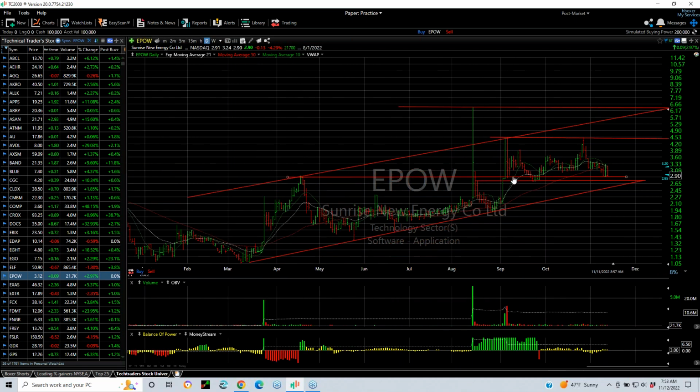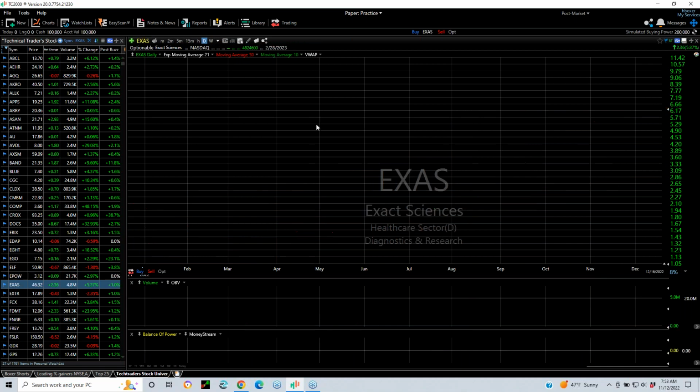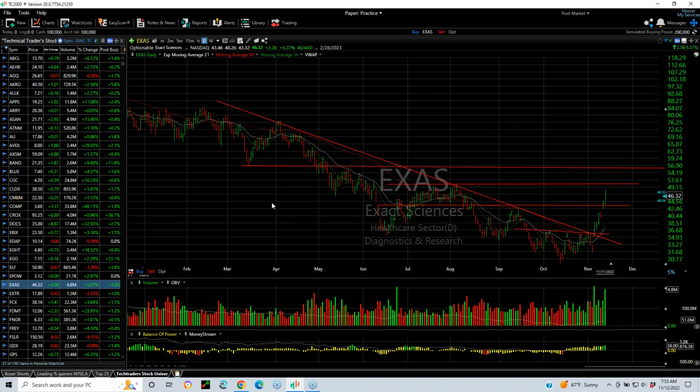EPWO, very spiky, very thin, a good story there in terms of new battery development. Explodes, implodes, explodes, and then forms a coil, pops again and pulls back. I think it's at support, and I think it's going back to 4.5 and 6. Those are my targets. Personal position, by the way.